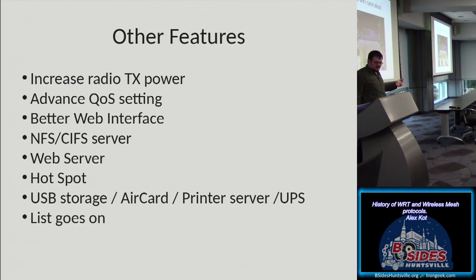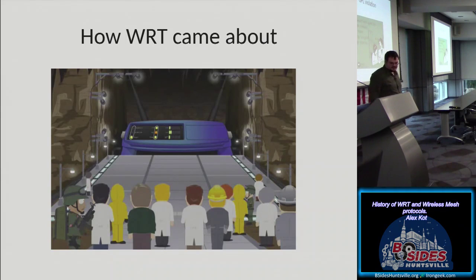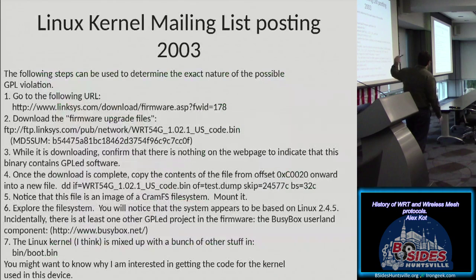So how did this WRT come about? It basically started with a GPL violation. It's kind of a funny slide there. Between Seattle Wireless and the Linux kernel mailing list, this is the actual posting, don't worry about reading over that, I'll explain in a second.